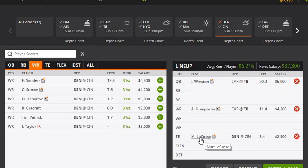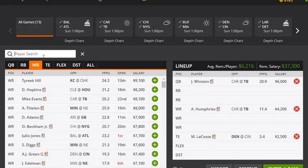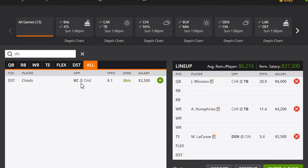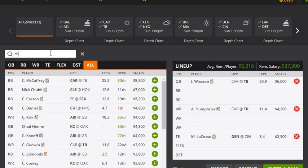And as far as my defense, I like KC, I like the Chiefs. The reason I like them is because they're playing Oakland and they should be up a lot, and Oakland will try to catch up. Well, probably not because the coach doesn't care, but they're gonna try to catch up. And what does that mean? A lot of turnovers, a lot of sacks, because they're gonna try to throw the ball more than usual, and that's always a good thing for the defensive team when you are up a lot. Sometimes it doesn't work out, but that's a chance I'm gonna take this week.